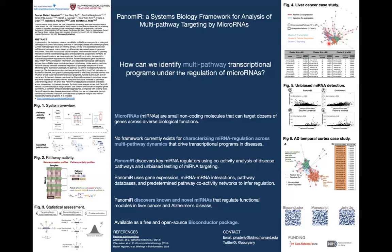One common bias of standard methodologies when studying microRNA pathway relationships is a known bias of prioritizing microRNAs with a higher number of targets. So we compared PanomiR with standard methodologies, including enrichment analysis and p-value aggregation methods for multi-pathway analysis, including Stouffer's method and Fisher's method. We showed that, as expected, enrichment analysis, Fisher's method for p-value aggregation, and Stouffer's method have a bias towards prioritizing microRNAs with a higher number of targets, whereas PanomiR, as it uses an empirical test, did not have any correlation between the number of targets of a microRNA and the rank of the microRNA for targeting pathways.